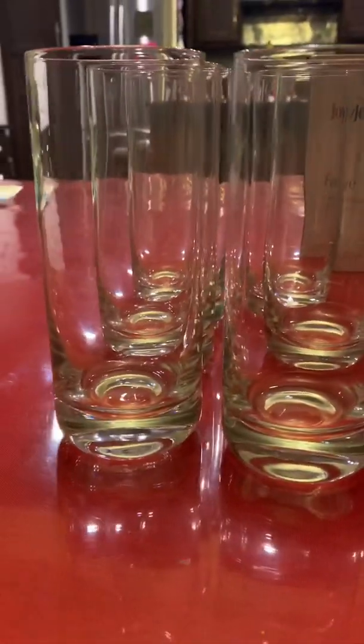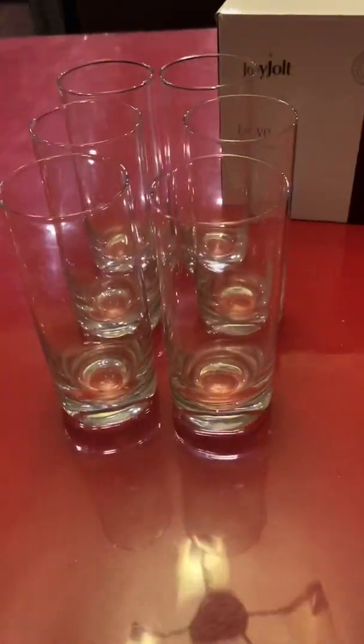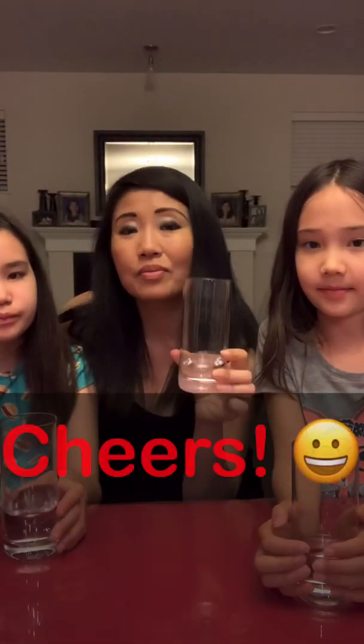Okay, let's take a closer look at these glasses. Oh, they're very, very beautiful. Can't wait to use them, huh? Gorgeous. All right, so now we are putting these to good use. Cheers, girls. Cheers.